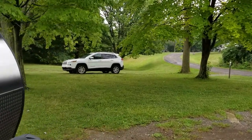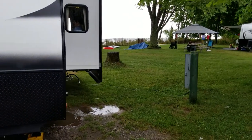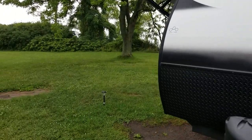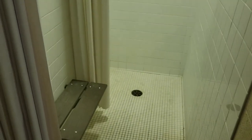But the one thing, since if you look over here, this is electric only, we were kind of concerned about the bathhouses. So we were relieved to find they're pretty nice. Bathhouses are clean. Four shower stalls. Handicap. You got a bench. Two curtains. And there is a separate entrance for the shower.